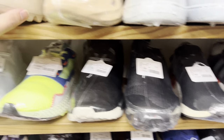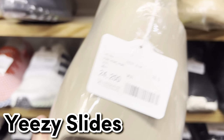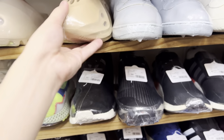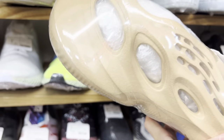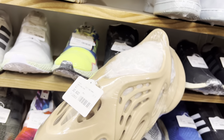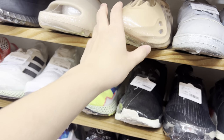Oh, they also got the foam runners here. Okay, Yeezy slides. So they've been selling this one for 24,200. And they also got the foam runner, Yeezy. There you go, 30,800. This is the first time that I actually see a foam runner in person. Yeah, it's pretty dope. But I think for this one, I'd like some darker color for Yeezy runners.